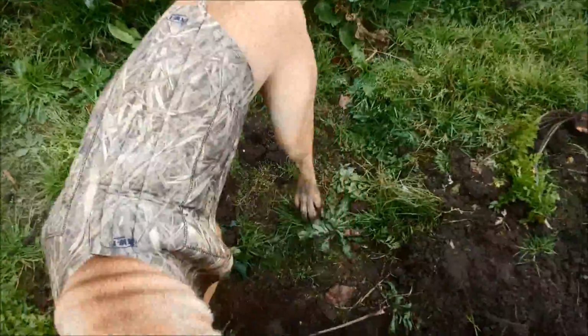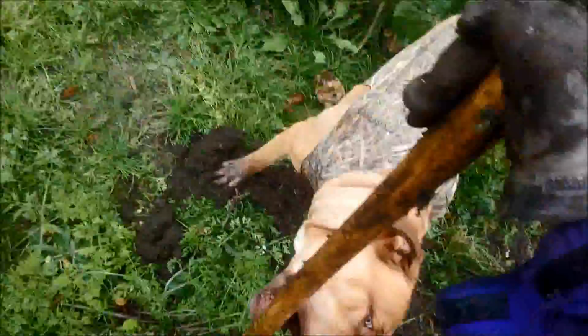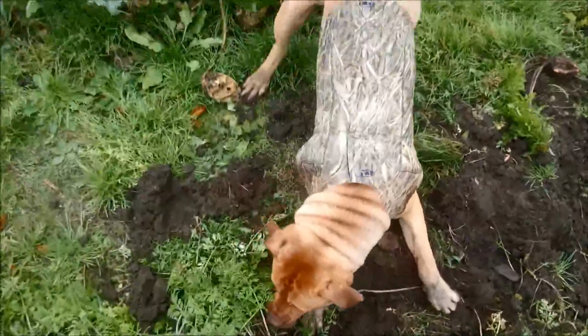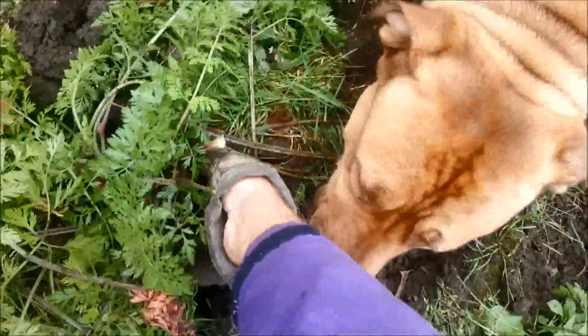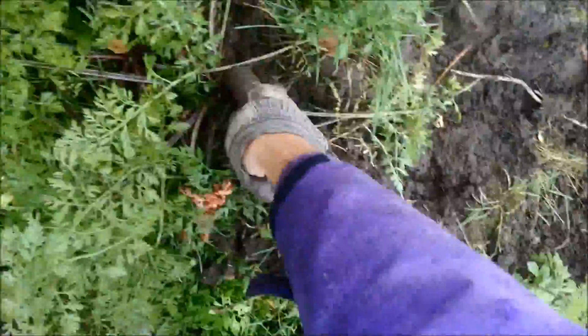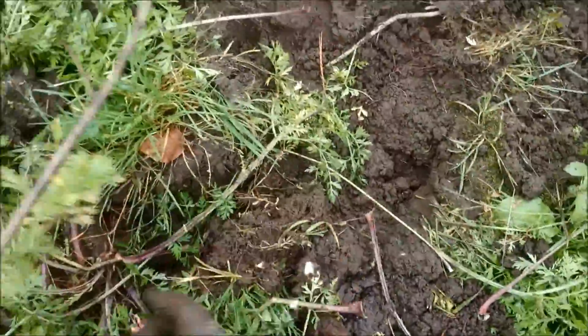Okay, now he's trying to take the shovel. No, no, Doug, I need the shovel. Yes. We're supposed to be digging carrots up, not taking my shovel from me. You're a real entertainment center today, aren't you? Doug the gardener. Okay, Doug, you're not much help when you're taking things out of my hand like that.